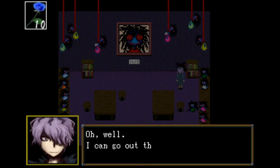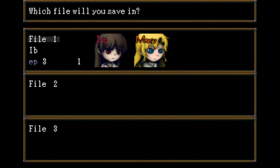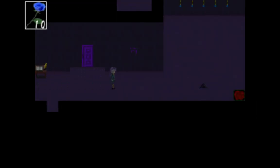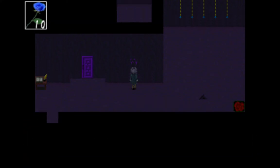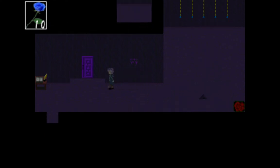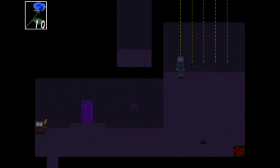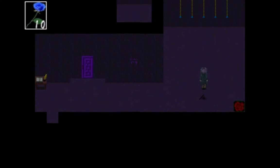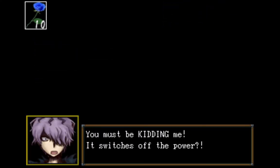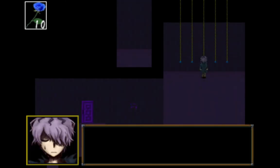That may have been that earlier. Oh, I can go. Cool. Okay. I don't have to deal with that. There's no exit. What is this? What is this? It's locked. Okay, I saved, so I'll just pull it. You must be kidding me. It switches off the power? Thank goodness, I thought I wouldn't come back.